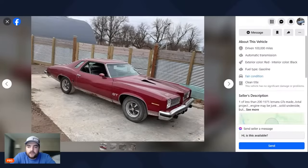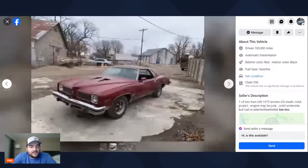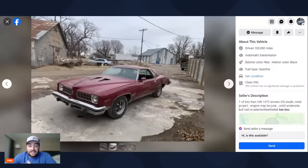'75 Le Mans, one of less than 200. Oh my God, it's rare. No, it's not. Here's the thing. It's a 75 Le Mans. Nobody wanted them then. Nobody wants them now. And it's rare, it's a one of, et cetera, et cetera. That doesn't mean anything. Okay. It's just, no, it's not desirable. It's a 75 Le Mans. It's a Colonnade car. I like the Colonnade cars personally. You might like them personally, but they're not a sought after vehicle.